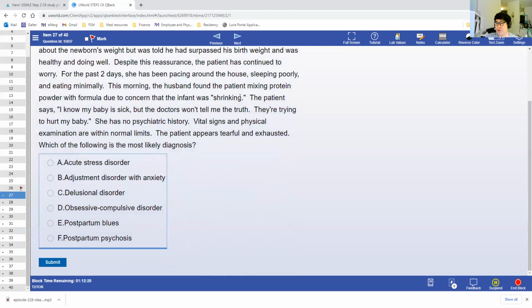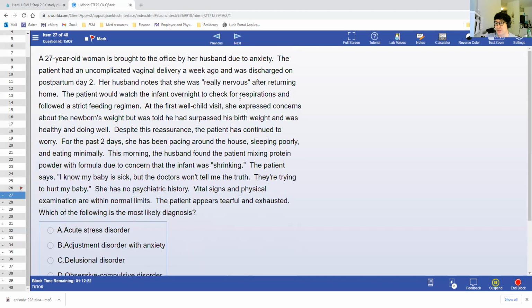All right, we have a psych question. 27-year-old postpartum, brought in by her husband due to anxiety. Uncomplicated vaginal delivery, has been really nervous. Patient would watch the infant overnight. She expressed concerns about the infant's weight, but he surpassed his birth weight and was eating and doing well. Patient has continued to worry. Oh, vaginal delivery was only a week ago.